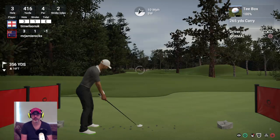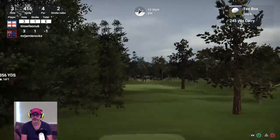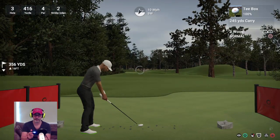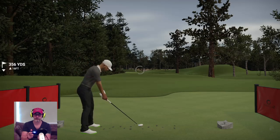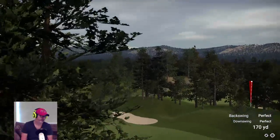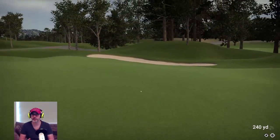Alright, I'm on hole 3. Yeah, I'm also on hole 3, Jamie. I'm just contemplating my tee shots here. I'm just thinking whether I can draw this around these trees a little bit. Sorry about that, Brian. I mispronounced that and I do apologise.